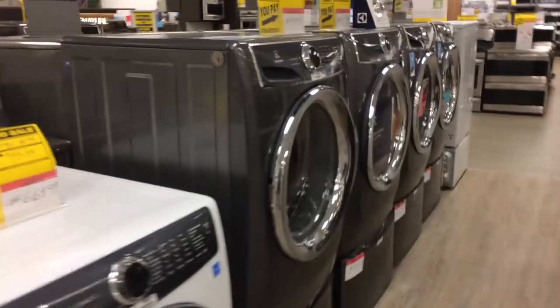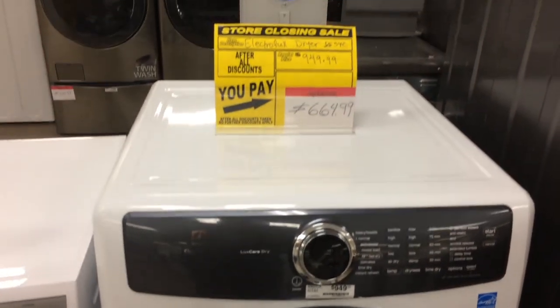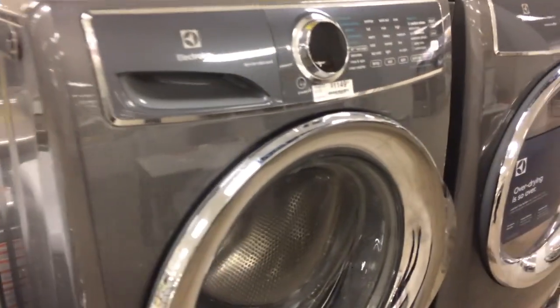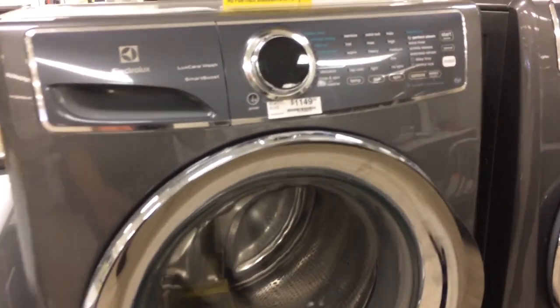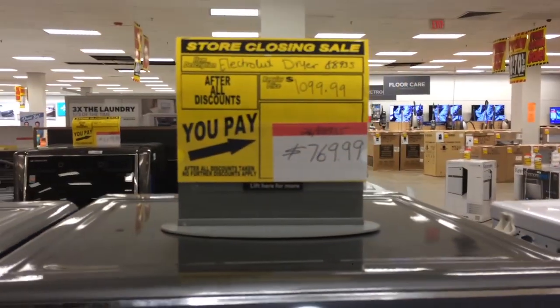Front loading washers. You can get this one, an Electrolux, for $664. These are the more expensive ones. Also the same brand, Electrolux, for $804. This one's not too bad, $769 down from $1099.